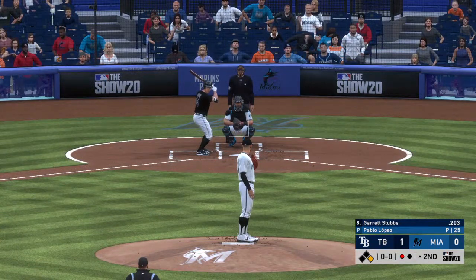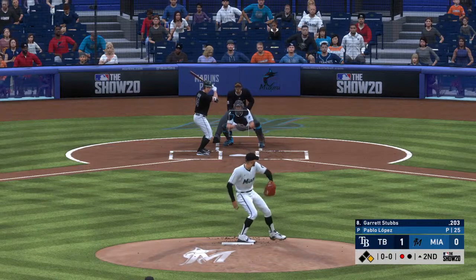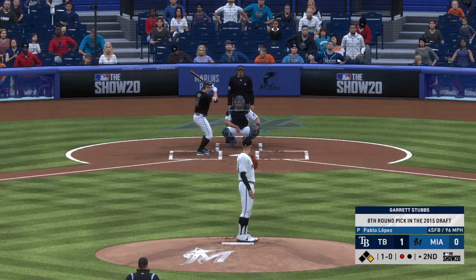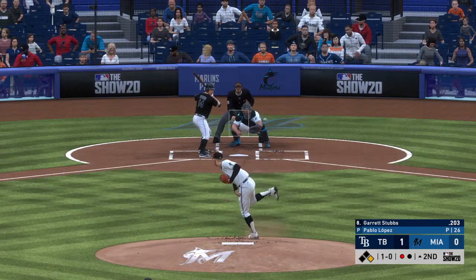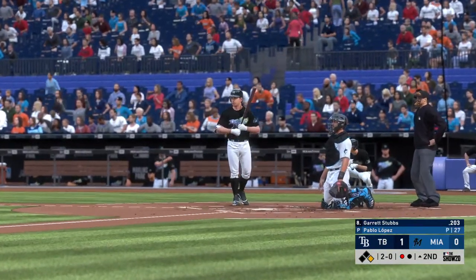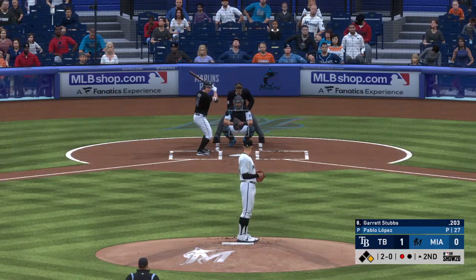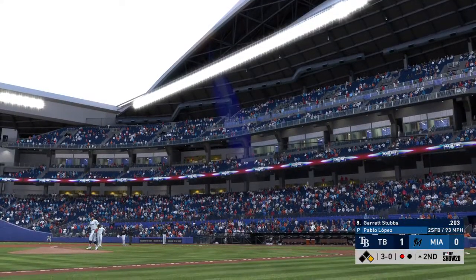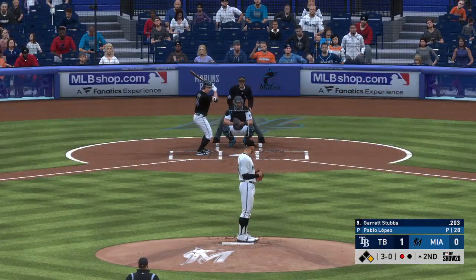Standing in, Garrett Stubbs. And there you see his righty-lefty splits and how they've played out so far this season. And that misses inside, 1-0. And he watches one miss outside. 2-0 now. Stubbs, a California-born ball player. He was an 8th round selection back in the 2015 MLB draft. Hey, this guy's got a chance to be an absolute steal. Being drafted where he was, there are definite signs that he has a chance to make an impact at the big league level.